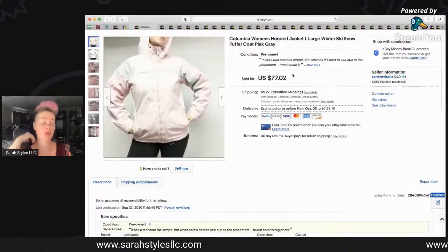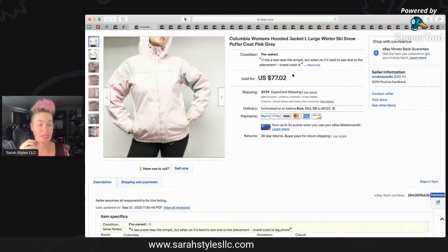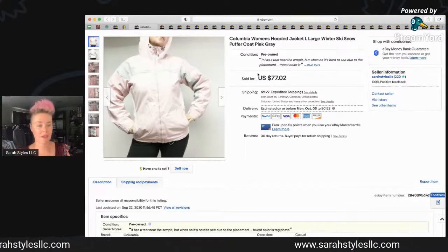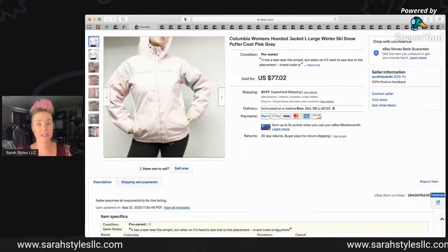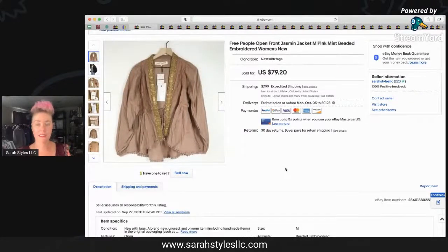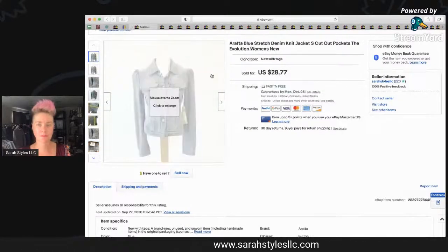Columbia. I am noticing that eBay shoppers are much more savvy and much more of a bargain shopper. Poshmark, I think, not quite as much. I don't know if you guys notice that either. This jacket was listed for $77 and they sent me an offer for $40. So again, almost half. Free People, this was listed for $79 and I had an offer for $60. That's a fairly reasonable-ish offer.